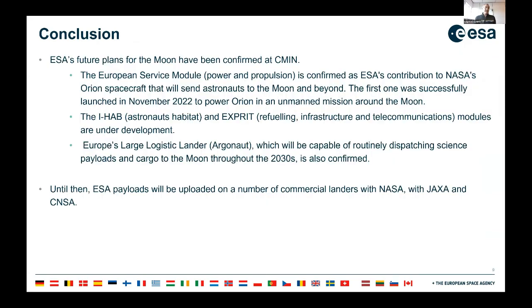ESA's future plans for the Moon were confirmed at the end of 2022 at the last Ministerial Council. At the last Ministerial Council, we had the go-ahead for continuing with the development and the support of the Artemis program with the European Service Module, which provides power and propulsion to the Orion spacecraft. Well, the first European Service Module was already successfully launched in November 2022, and it was used to power Orion in an uncrewed mission around the Moon.